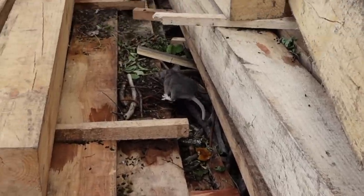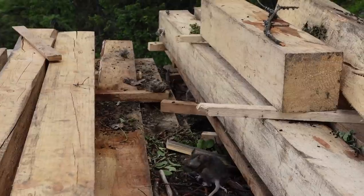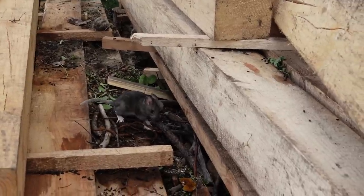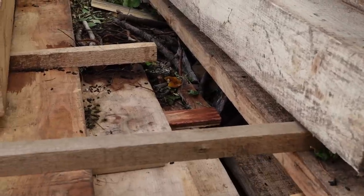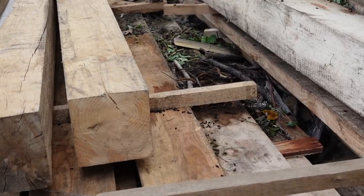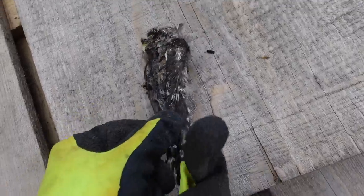One's got a tumor on its head. Holy smokes. It has a growth on its head, like, holy. If Hannah was here, she would be all over this, like, crazy. A dead bird. This dead bird was in the nest too.